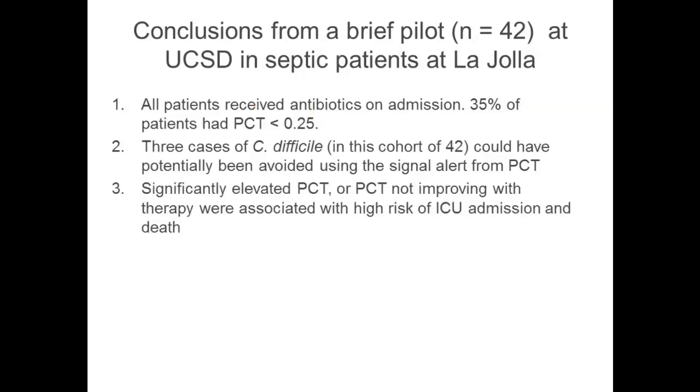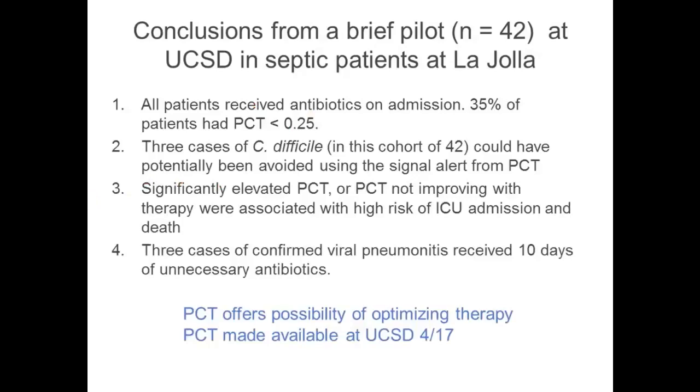Significantly elevated PCT or PCT not improving were associated with a high risk for ICU. So that's the risk assessment that it has the claim for, and that makes sense based on all the other data that's been published. There were 3 cases of confirmed viral infections that got 10 days of unnecessary antibiotics. So our conclusion was that it offers a possibility for optimizing therapy. It doesn't prove you can optimize therapy, but it offers the possibility. And so we decided to make it available with a rapid turnaround time starting in April of 2017.